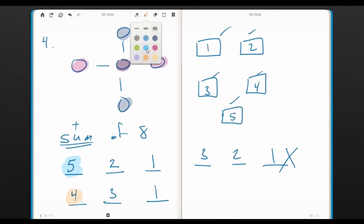So here's the point that we need to notice next. Both of them have a number 1, and so if the number 1 is going to go into my answer set, it's going to have to be in the middle.